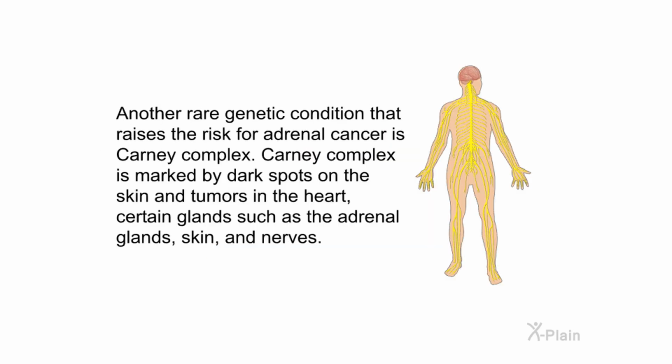Another rare genetic condition that raises the risk for adrenal cancer is Carney complex. Carney complex is marked by dark spots on the skin and tumors in the heart, certain glands such as the adrenal glands, skin, and nerves.